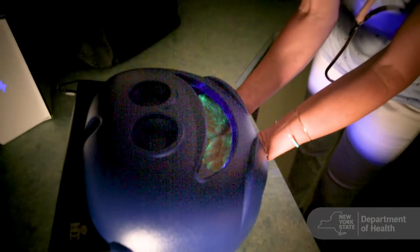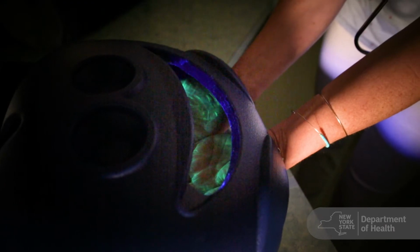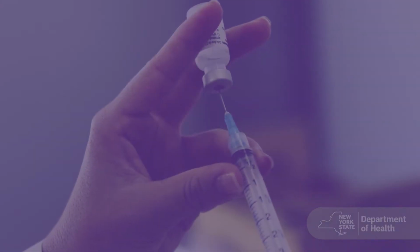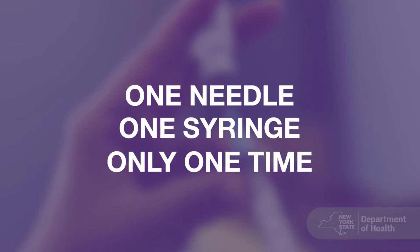Ooh, look at that. That'd be pretty cool if it weren't germs. Flip your hands over, pretty much all over. And you can see you got some real hot spots there on the back of your pinky. Clean hands are the first step, but Sam is all about following the mantra of one needle, one syringe, only one time when preparing and administering an injection.